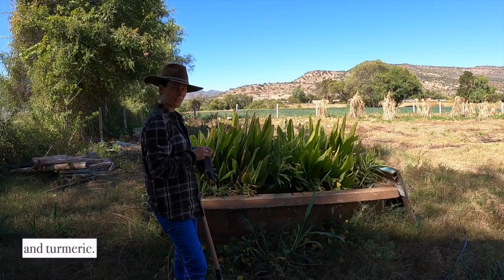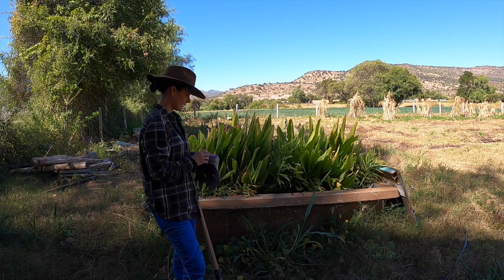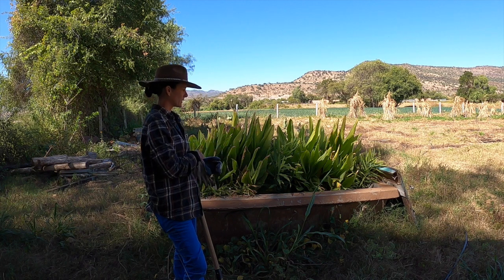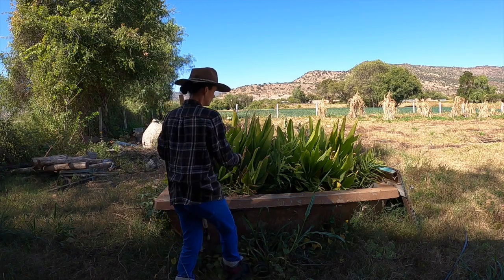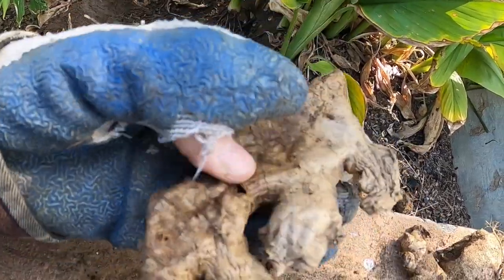This is ginger, and I think we planted it about this time last year, maybe a little later. They say it could take like 10 to 12 months before it's ready to harvest. And I see some of it that is ready. It's the ones that are dried up. This is the one that we planted. It's just like a carcass.